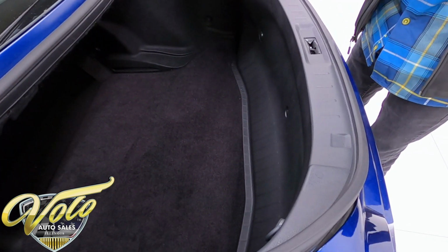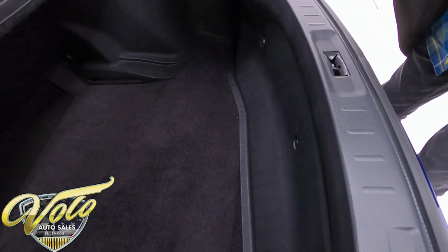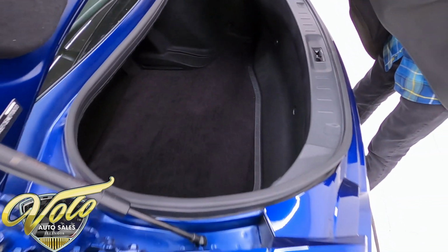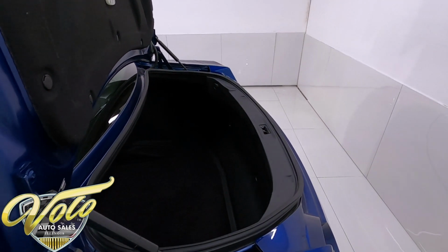So take this to the grocery store, load it up in the back. You'll be driving around a cool car that's actually practical. All the carpet, guys, it's in very nice shape. Everything's nice and new. There's no wear or tear, anything like that. So complements the rest of the car.